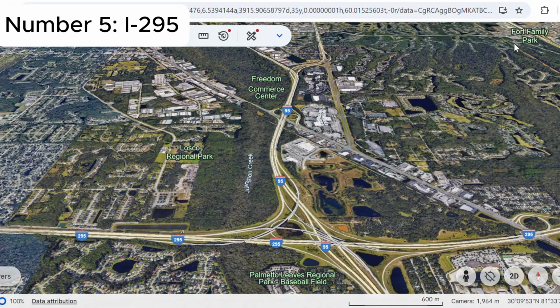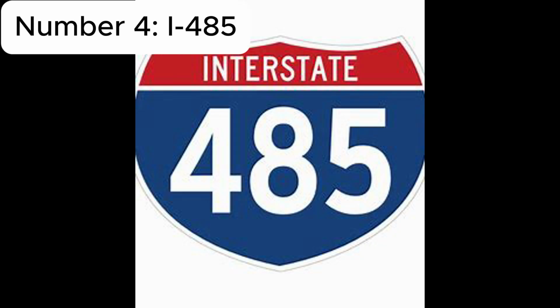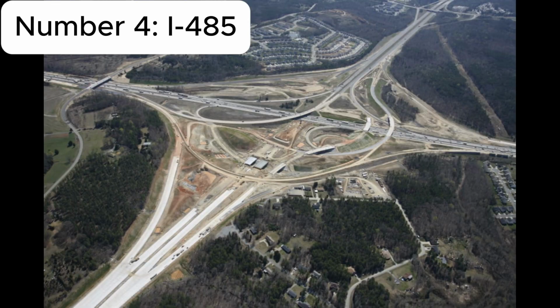Number 4, Interstate 485, Charlotte, North Carolina. So let's go a few hundred miles north of Florida to Charlotte, North Carolina. North Carolina is an underrated state with a few major cities such as Durham, Greensboro, and Raleigh. Hopefully I said all those cities correctly. However, Charlotte is the most populated with over 900,000 residents with a growth rate of 1.3 annually by 2024 and has a metropolitan area of 2,600,000 residents.